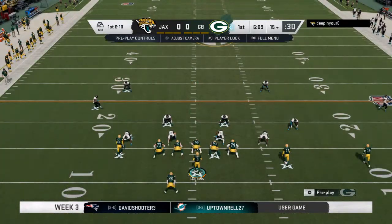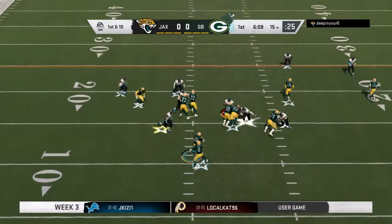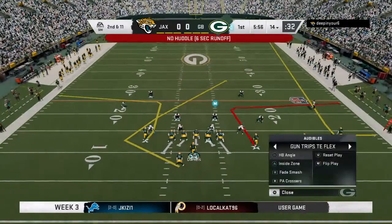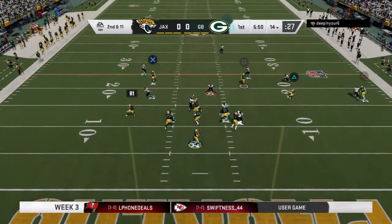Let's go now. 15 on it. 53. Mike, 53. The drive starts with a give to Spiller. And he is met quickly in the backfield. Down he goes, folded like a lawn chair. It'll be a loss of 1, and it'll be 2nd and 11.